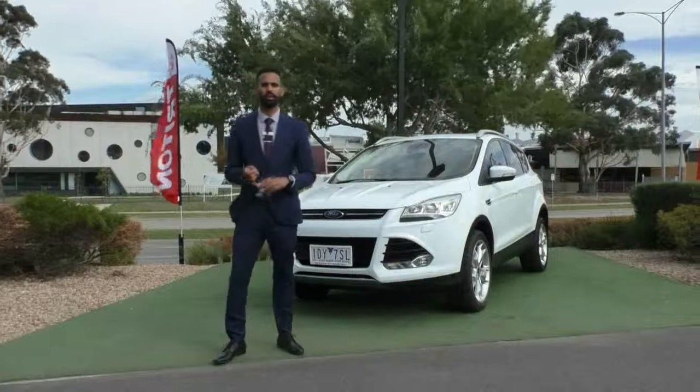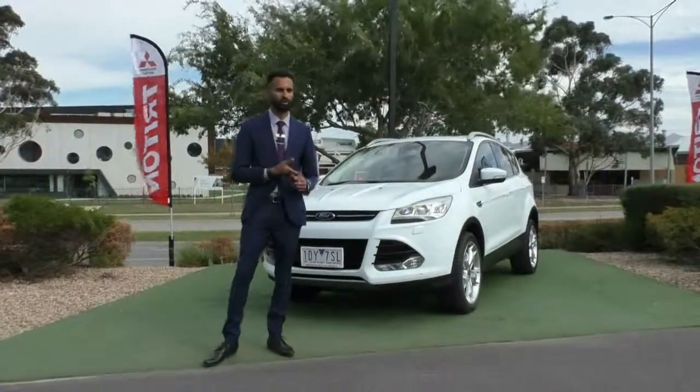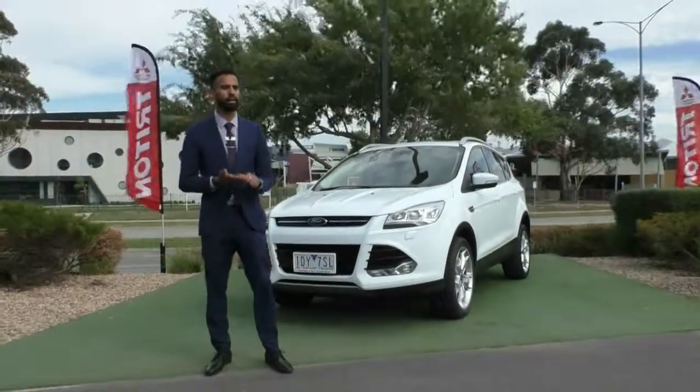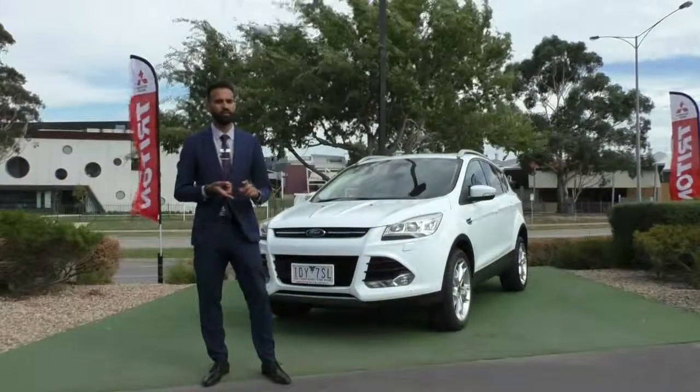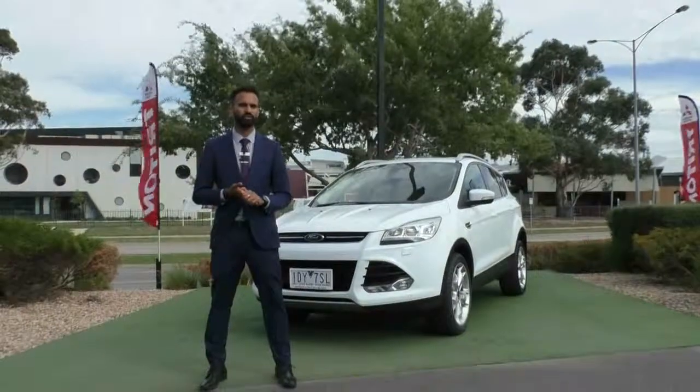What it covers you on is 181 parts for 5 years or 200,000 kilometers on the clock, whichever comes first. Now that is your next best thing to new car warranty, and it's something you're going to want to take up. And it also gives you 10 years of platinum roadside assistance, so the highest level of roadside assistance.